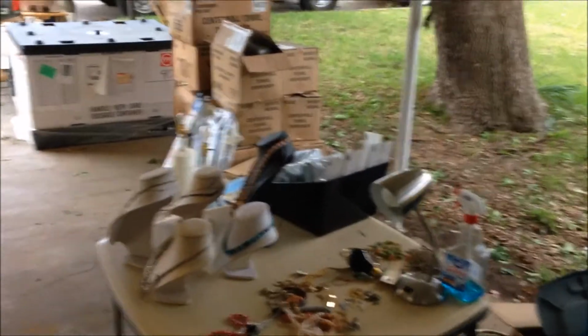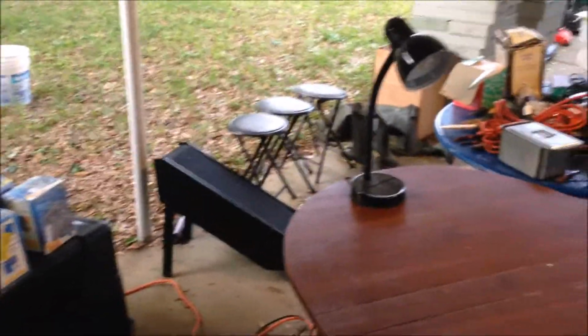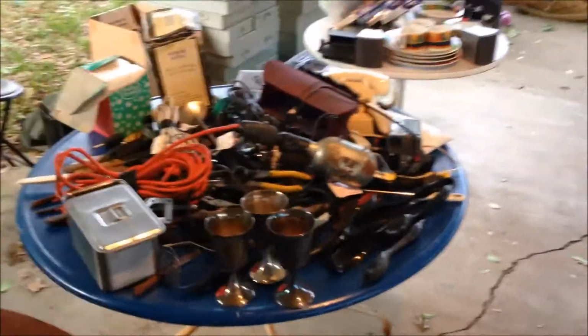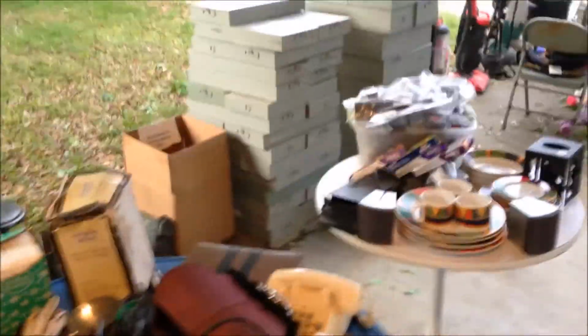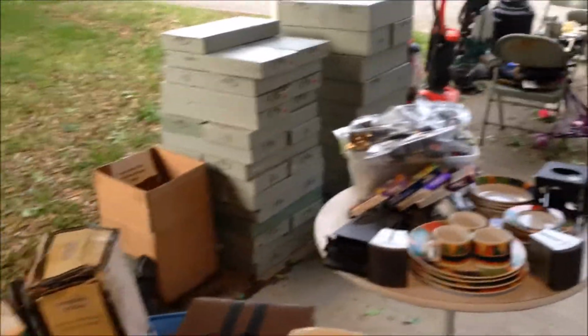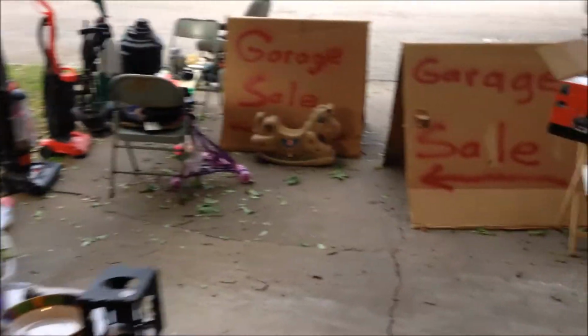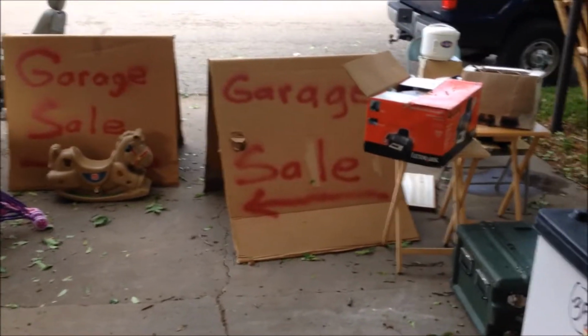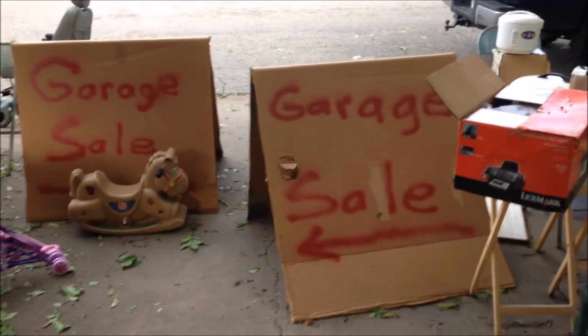I've been busy. So, what do you do with inventory that is too cheap to sell on eBay and too good to just throw away or donate? We have a garage sale. So here we are in our garage sale. This is actually the second day. And, ooh, aren't those fancy signs? Boy, look at the penmanship.